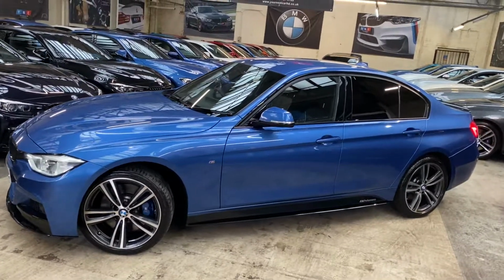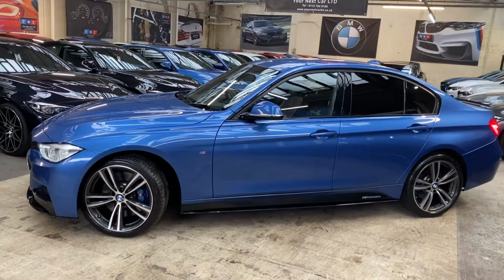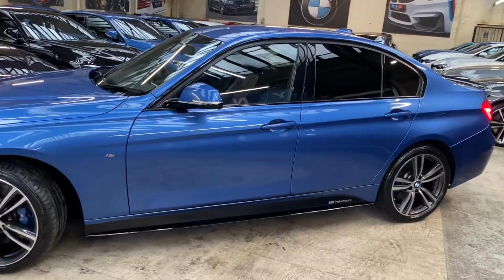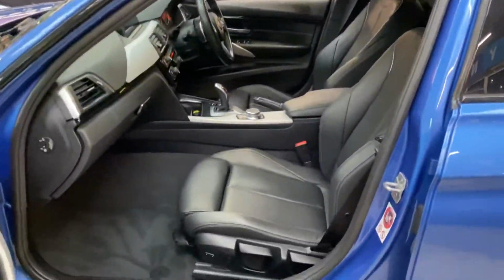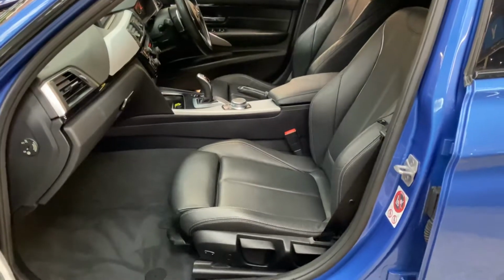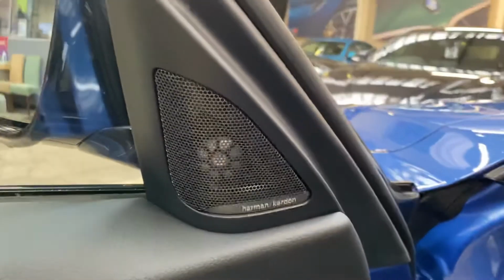Down the side, you'll also see the sun protection glazing and of course gloss black sidebars, satin side vinyls and YNC M Performance decals. Inside the car, we've got a wonderful black Dakota leather with the oyster highlights and stitching. Front seats are also heated with the electric lumbar option as well. There is also of course the Harman Kardon surround sound, and all of the interior is combined very nicely with the darkened M Sport headlining.